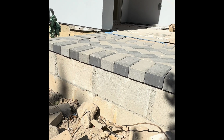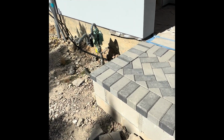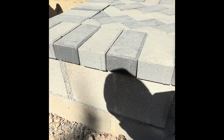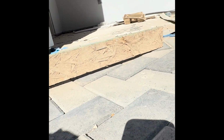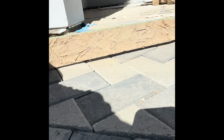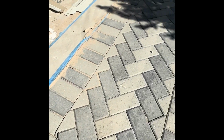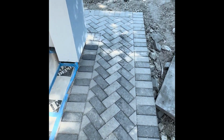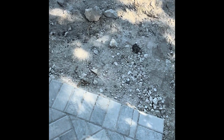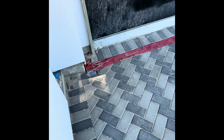This is a problem right here. It's all the same elevation all the way around the perimeter. And then right there in the middle, which is hard to see, here's a stick to try and help show you what's going on here. See, it's got a low spot. So this is just gonna hold water. It's gonna puddle, and it's not gonna be a great place to showcase the pavers because it's always gonna be holding water right there.